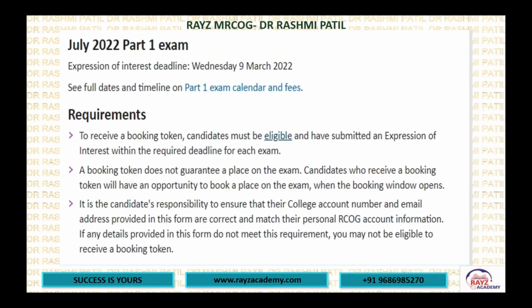It is the candidate's responsibility to ensure that their college account number and the email address provided in this form are correct.